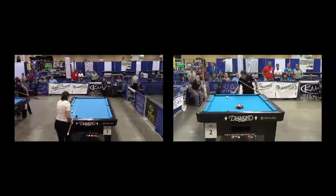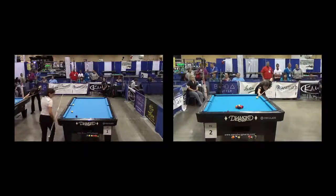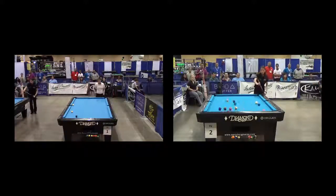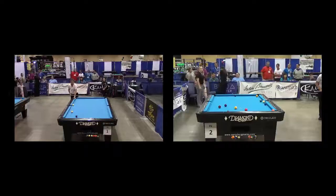Yeah. Right now, Kaylee Mcintosh to break, looking to get on the hill if she runs this rack out. She put a little more power into that break. The break looked good, but she's not getting as far as the result. I think she's getting the correct ball placement. She is leaving.